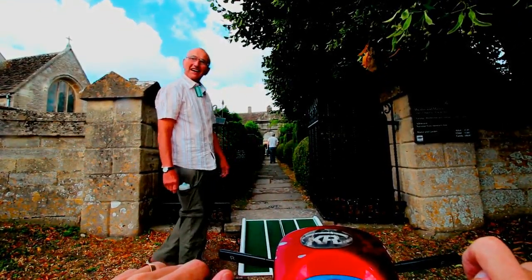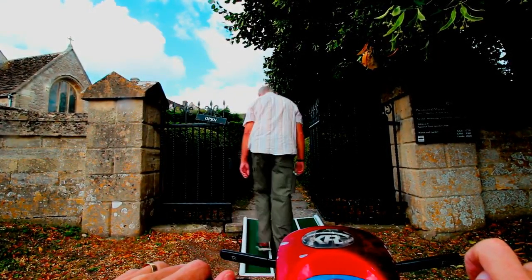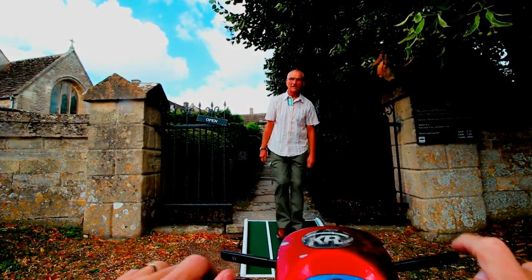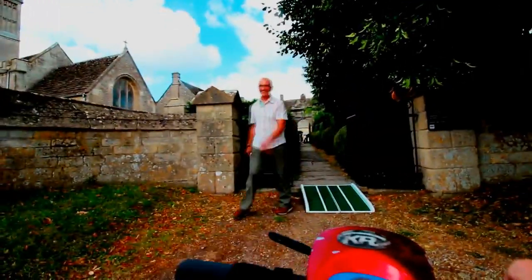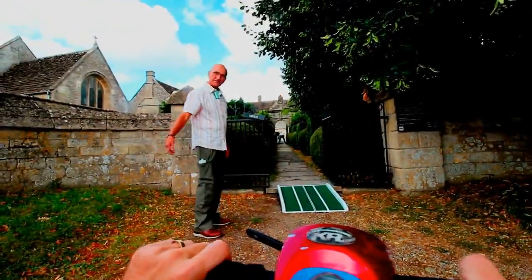That's a theory. Doesn't look very safe, does it? Well, I think it is. Alright, okay. Are you right? I'll take a run up. You get run over. Off you go. 3, 2, 1. Not too bad, I think. There we go, that's that.